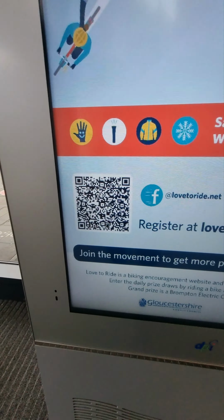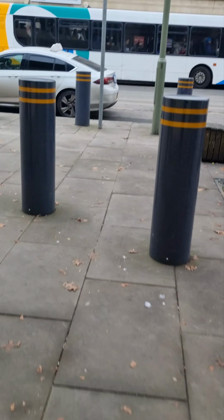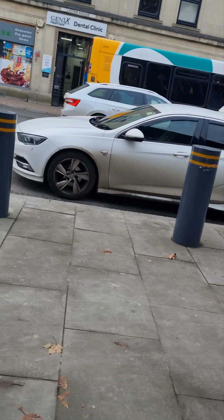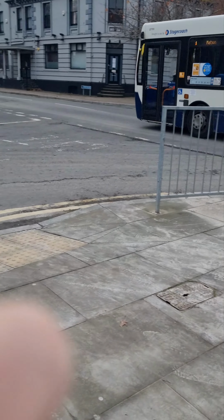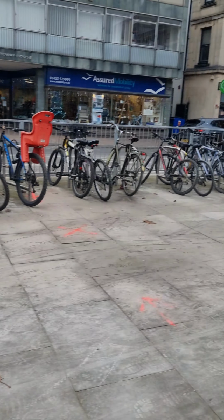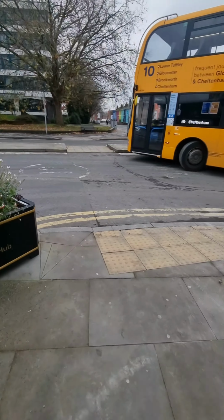That's a malfunction right there, it's not showing what company for 90. So I missed the arrival of Alexander Dennis Enviro 300 by MAN 18.240 number 27752. Alexander Dennis Enviro 300 number 27701. Alexander Dennis Enviro 300 by Scania N250 number 15364.